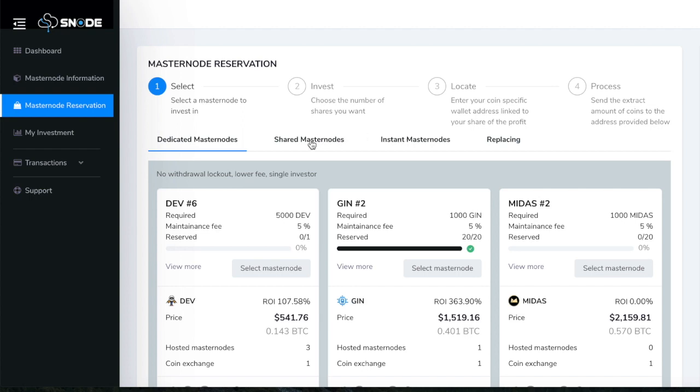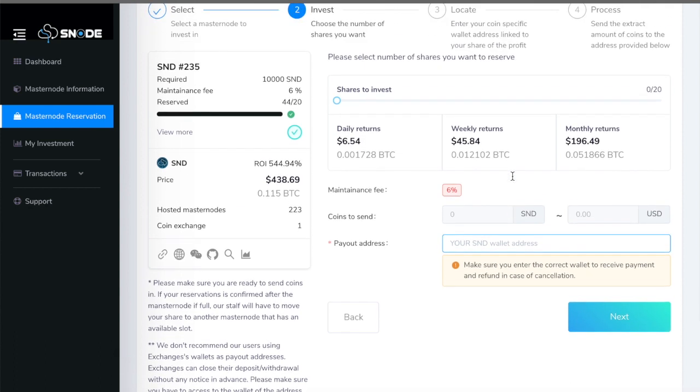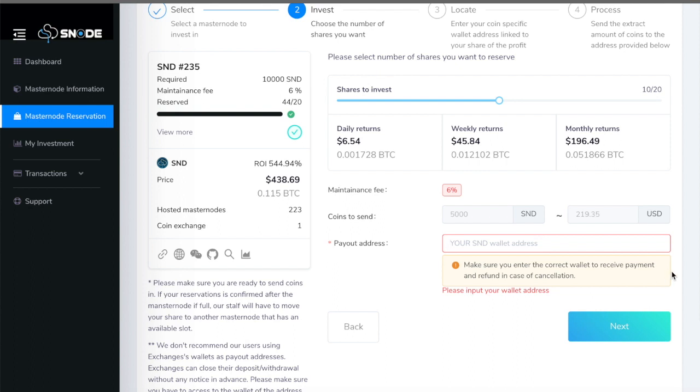And with the shared part, which is what I want to go through, we go to SNODE and you select it. We can get involved here and we can invest a certain amount of shares out of 20. So for example, we could invest 10 out of 20 shares, and it shows us kind of the overall what we would see. So we could basically split this in half. So we would be making $3.22 per day, essentially, if we were to invest that many shares out of 20. And from here, you go in and you enter your SNODE address and you click next, and it will send you to a screen that means that you have to send those coins to SNODE and get it to activate. But the difference here is that you are only sending a certain percentage of a full masternode.